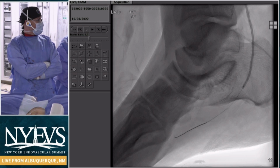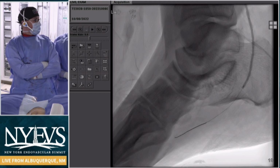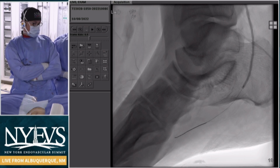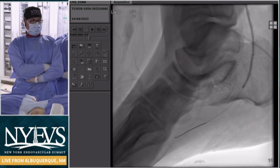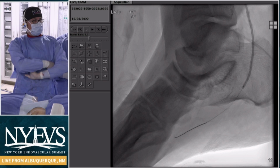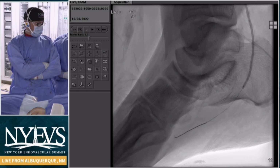Dr. Finelli. Yeah, Finelli. They make it look easy, right? However, there are so many things that can go wrong in that area. This is not an area for the novice interventionalist. And we're seeing in some groups where they're interrogating the pedal arch in every single case. I would strongly discourage that type of behavior.